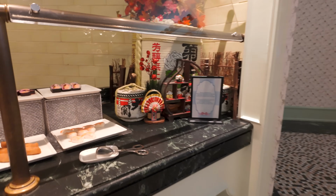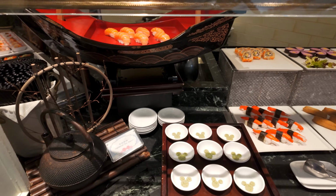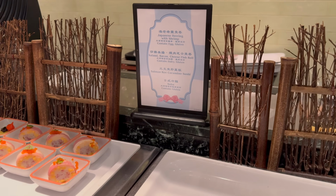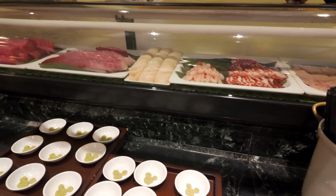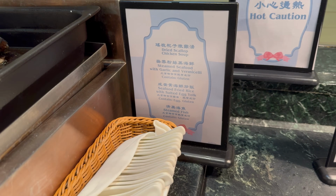Right, okay, so we start off with some sushi. Little Mickey head Japanese soya sauce there. I'm guessing that's wasabi, yeah. Mickey head wasabi. Soy sauce. Look at that, all that fish up there. That's what's making all the sushi. Looks like this is fish.